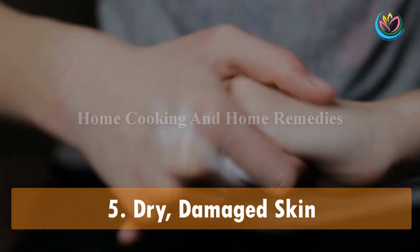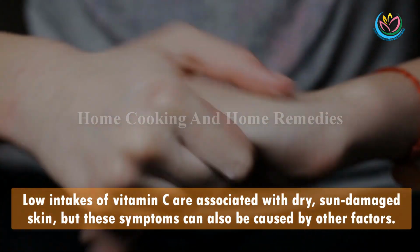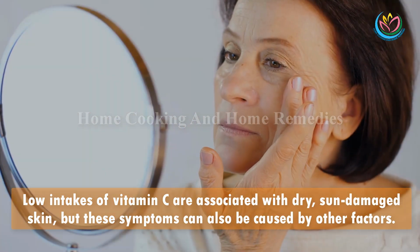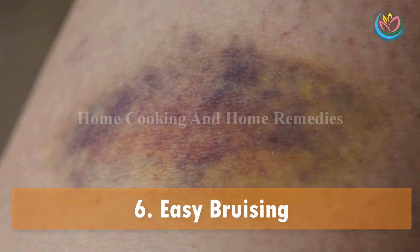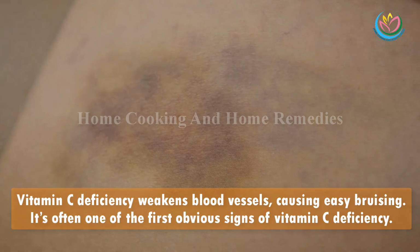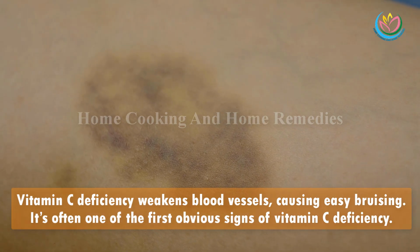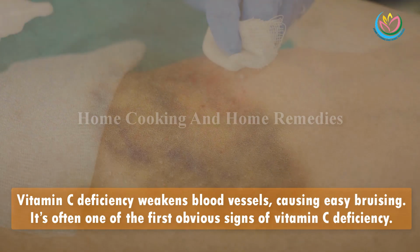5. Dry, damaged skin. Low intakes of vitamin C are associated with dry, sun-damaged skin, but these symptoms can also be caused by other factors. 6. Easy bruising. Vitamin C deficiency weakens blood vessels, causing easy bruising. It's often one of the first obvious signs of vitamin C deficiency.